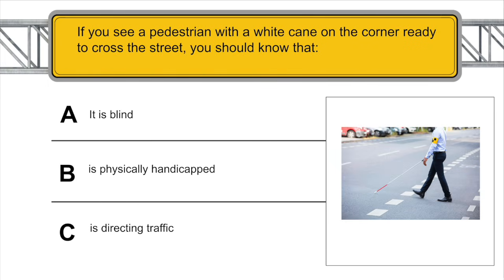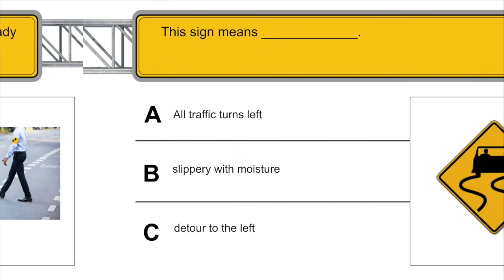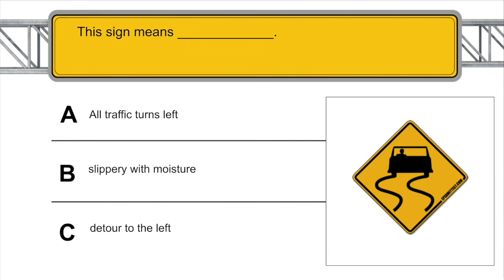If you see a pedestrian with a white cane on the corner ready to cross the street, you should know that he or she is blind. This sign means slippery with moisture.